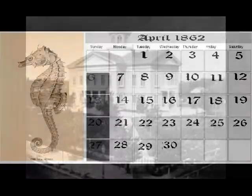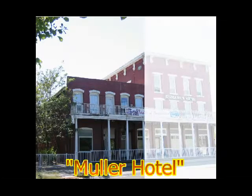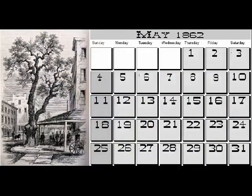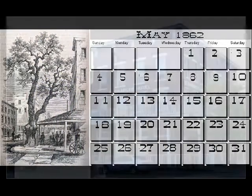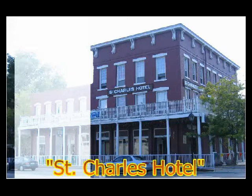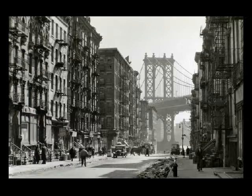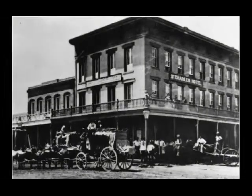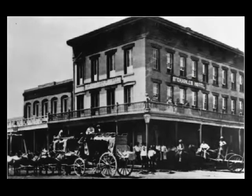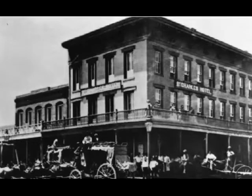Construction began in April of 1862 with the first substantial brick building. This two-story structure would be called the Mueller Hotel. In May of 1862, the three-story brick edifice north of the Mueller Hotel began construction. This building was titled the St. Charles Hotel, named so after the well-reputed hotels in the East. Both hotels were completed and ready for business in August of that year, with 206 total rooms to let.